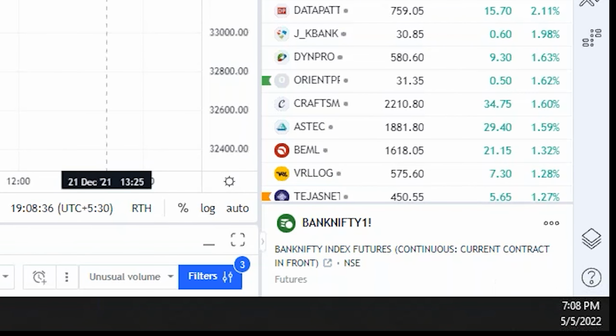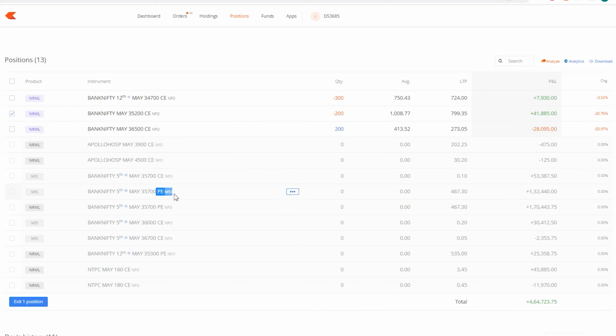I have shorted Bank Nifty. आप देखो, I have sold the calls, right? I have aggressively sold calls of Bank Nifty here, and I have bought PE also. I have bought 2 PEs also, right? So when did I do that? I'm going to show you that as well.